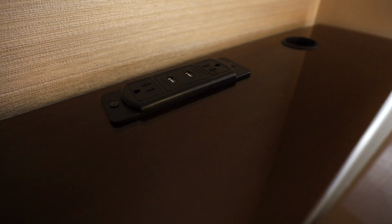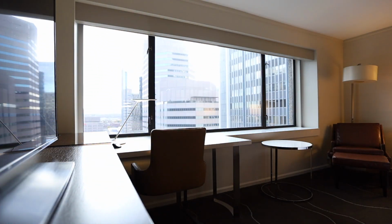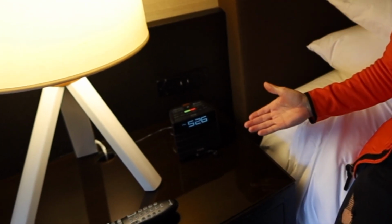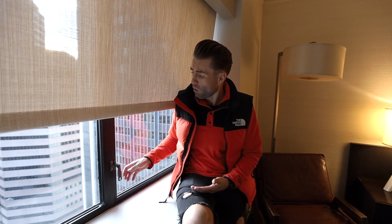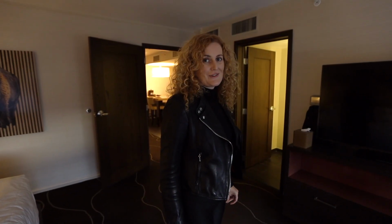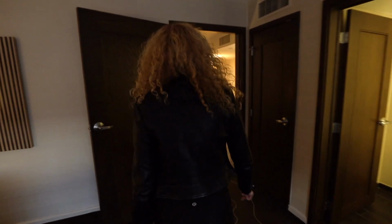So let's talk about new technology. What do we have in this business hotel? First of all, we have high-speed internet, we have plugs, a USB charger, and my favorite part, it's an automatic shades control. Next to your bed we have an iPhone station with USB, with radio, with alarm, and also we have plugs for your phone. You can open the window, and oh my gosh, it's so cold outside, and we have an amazing view. And now let's go and explore the common grounds.